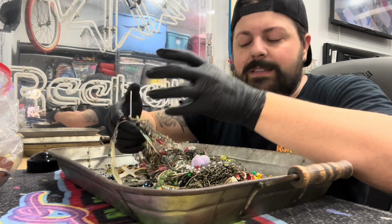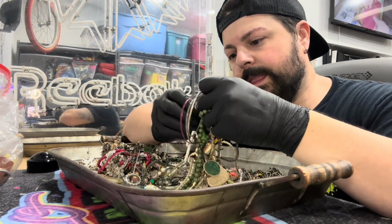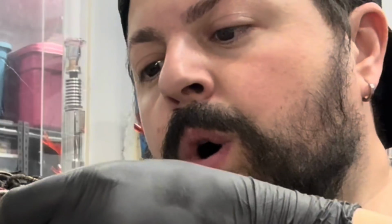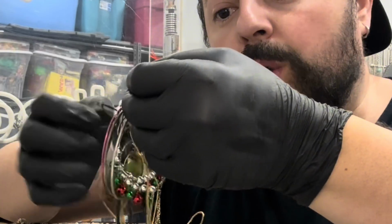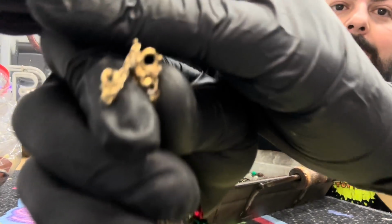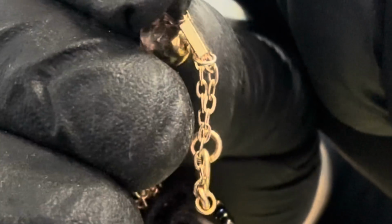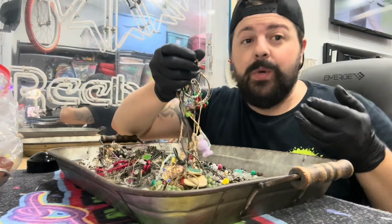Anytime I find big things and chunky things, I get excited. See, a lot of gold. Oh, whoa, wait a second. I don't know if this is gold filled or gold. Damn, both gold filled. So I saw these little clasps here. Both of those little tiny clasps say 1/20th 14 karat gold, which is gold filled.